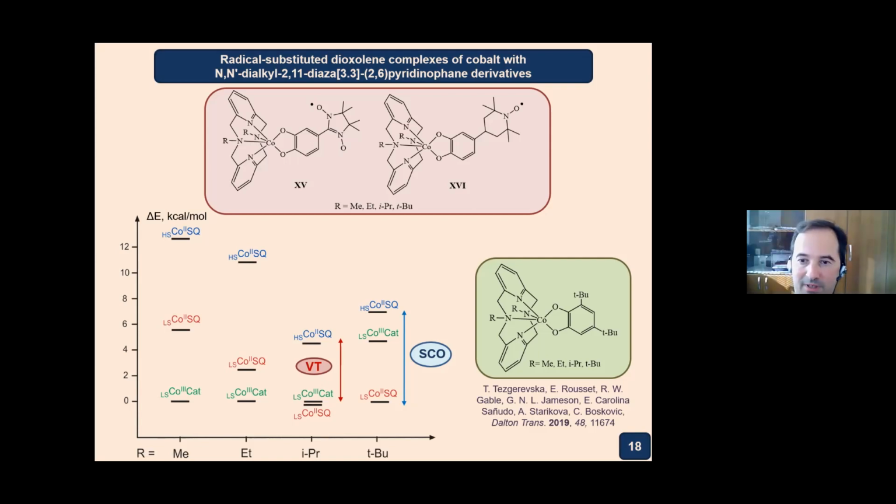Mikhail Bubnov, please. Microphone is yours. Alyona, thank you for your bright presentation. I have a short question concerning this slide. In my opinion, in the case of ethyl substituent, there should be the electron transfer corresponding to conversion of Cobalt 3 into Cobalt 2. Why is it not observed?